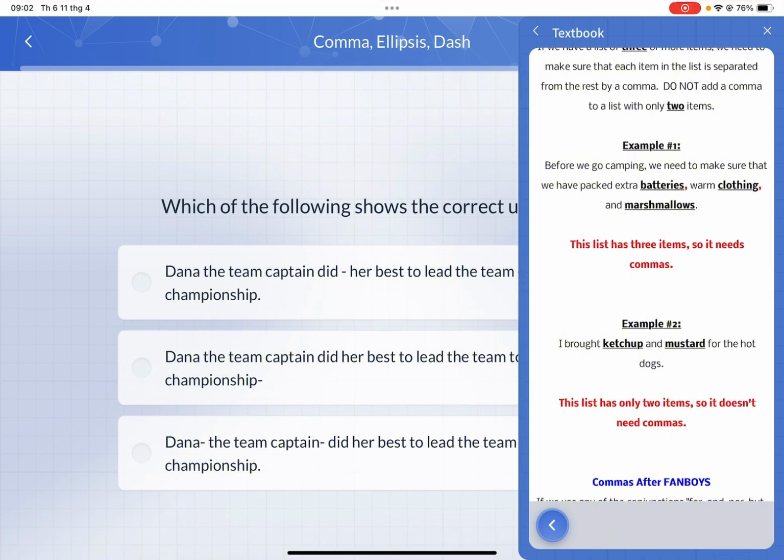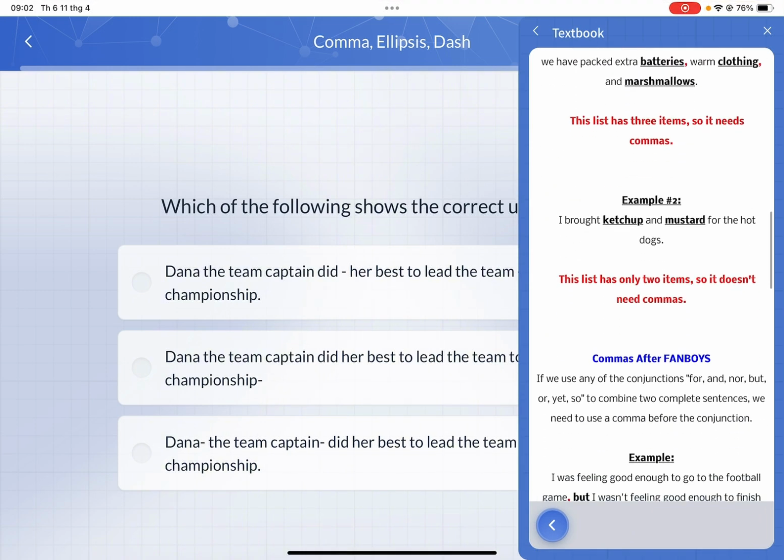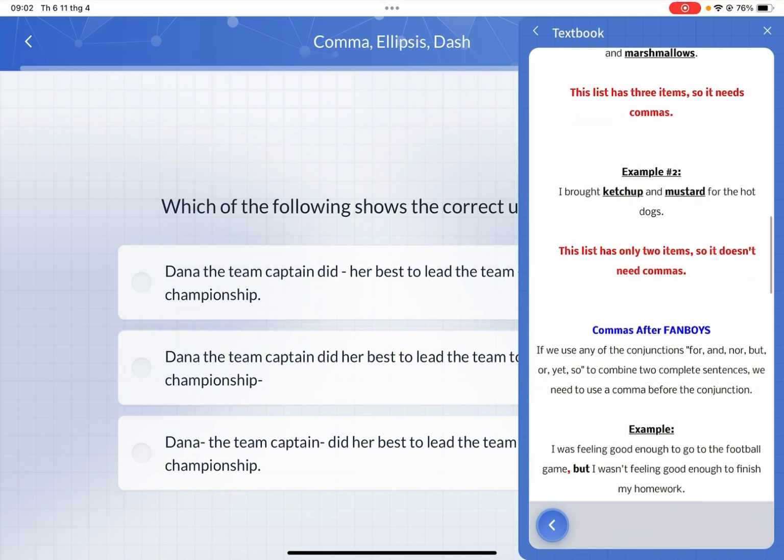For example, before we go camping, we need to make sure that we have extra batteries, warm clothing, and marshmallows. This list has 3 items, so it needs commas. But in this example number 2 here, I brought ketchup and mustard for the hot dog. This list only has 2 items, so it doesn't need a comma. We only need the word "and" between the two of these words.